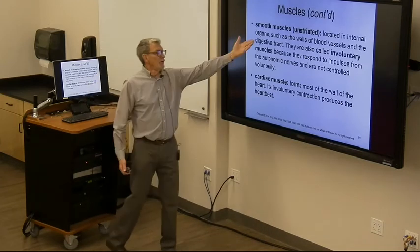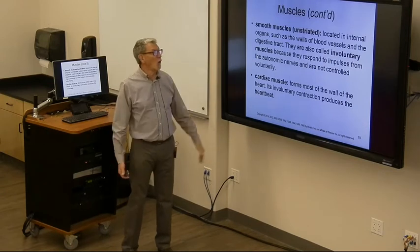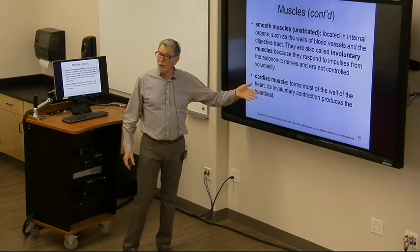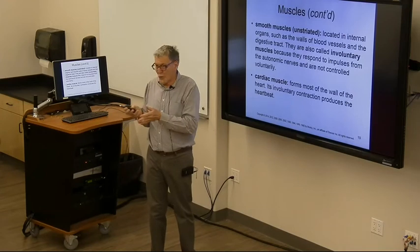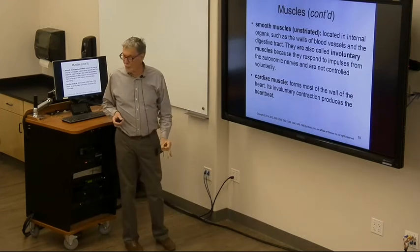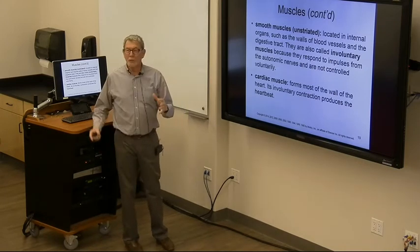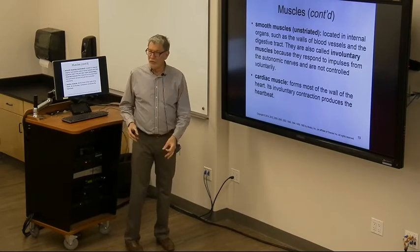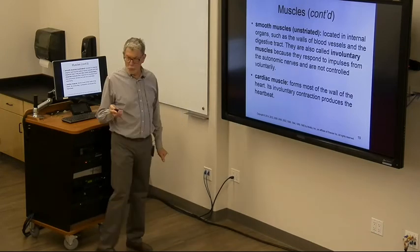Smooth muscles don't have striation, so they look smooth. Cardiac muscle forms the heart wall, but that's not exactly musculoskeletal. We've talked about it: the cardiac muscle causes your heart to beat, and the smooth muscle is surrounding all of your tubes. It surrounds your blood vessels so they can constrict or relax, your stomach so it can contract or relax, your intestines, your uterus, your fallopian tubes. You have all kinds of muscular walls.